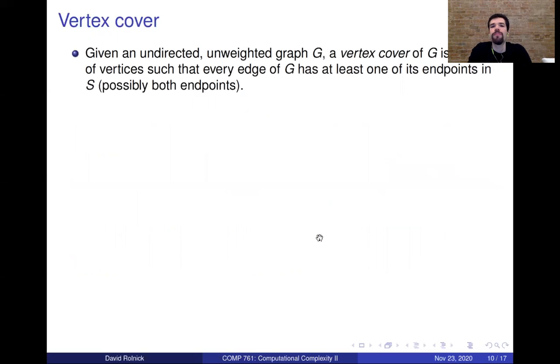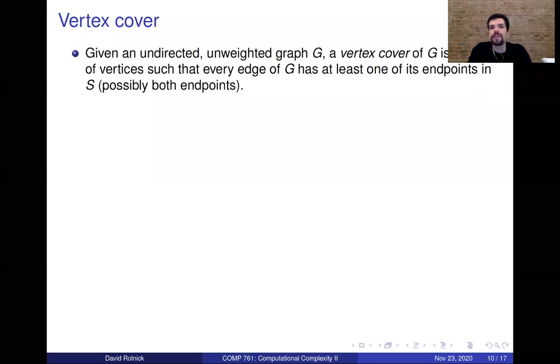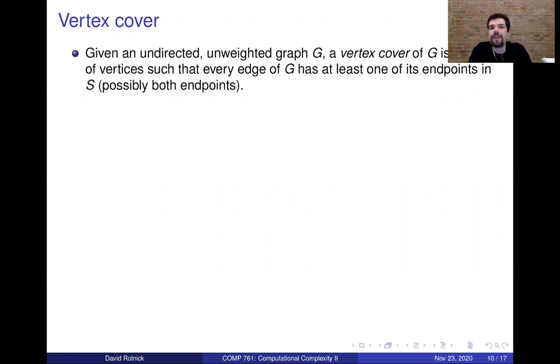Let's see another NP-complete problem. Given an undirected, unweighted graph G, a vertex cover of G is a set of vertices such that every edge of G has at least one of its endpoints in the set, possibly both endpoints. So we're basically trying to cover all the edges of the graph. We say, OK, well, each of those edges has to have at least one of its endpoints there.